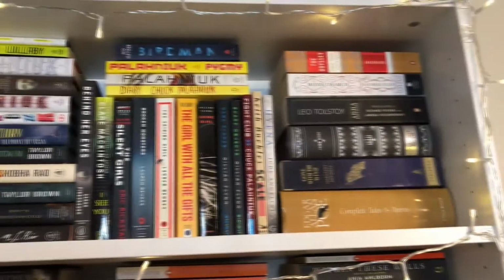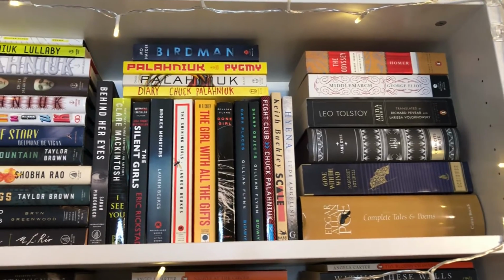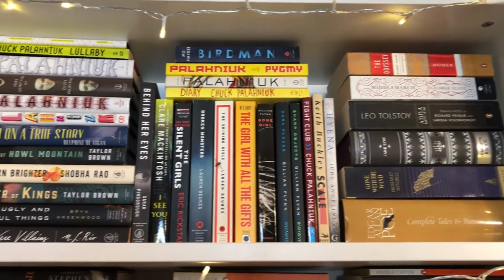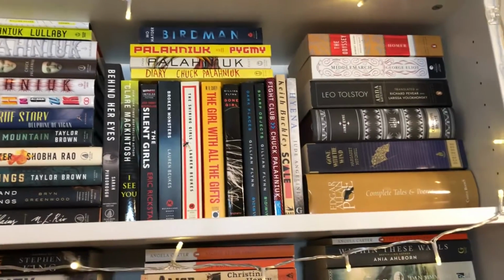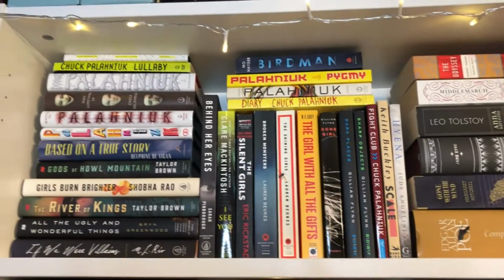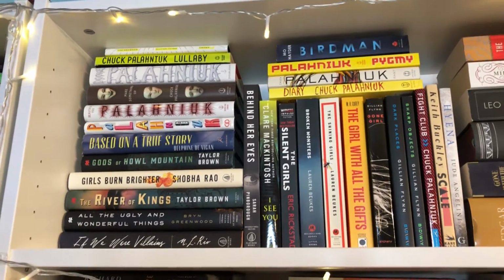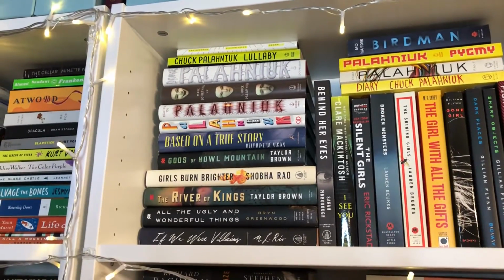rid of a bunch of them. You can still see that some of them are there, Jane Eyre, Anna Karenina, a couple of those. Maybe one day I'll read those. So there's still a little bit of classics there, but this is kind of thrillers and my Chuck Palahniuk's. And then a tiny bit of contemporary over there as well.